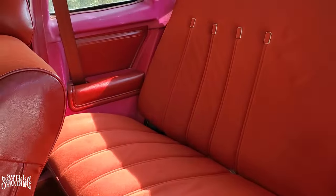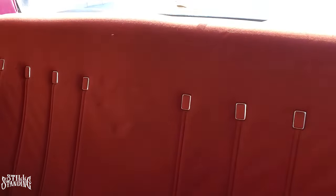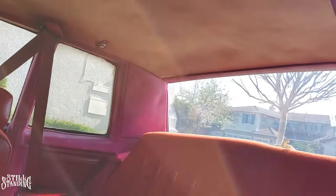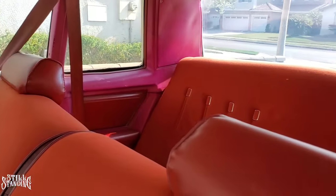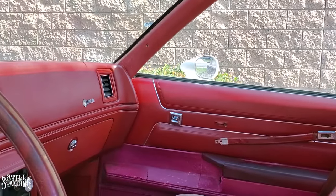Look at that back seat. Back seat looks pretty good, but it is faded from the back. The back hole, if you look at it from the outside, it is faded. The hard top, what is it called? The headliner. Obviously, this car does need a lot of work. We'll look at the engine right now in a little bit. Yeah, what it looks like.